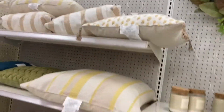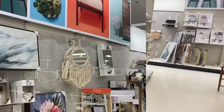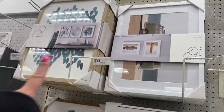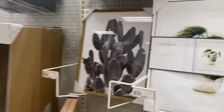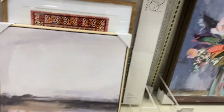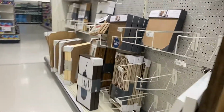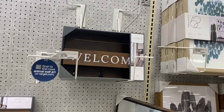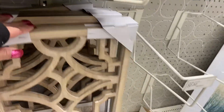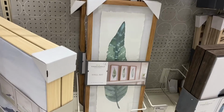Okay, and then here are some more throw pillows. So let's go look at their wall decor. So these are $50. This whole section here, that one's $28. This one here is $28. But these here are $50. This one here is $75. This painting right here is $70. And this is $17. That one is $13. Okay, that welcome is $20. I'm liking these. So you get two and they're $25. Two pieces of wall art for $75.